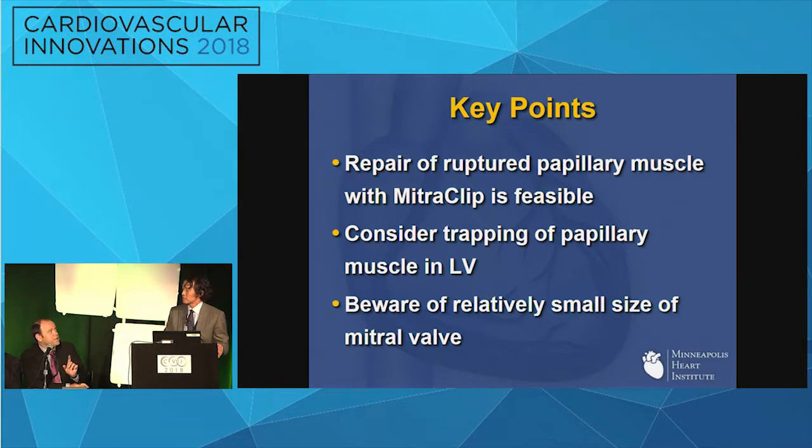I don't think the IFU says 30, but it's commonly known. Mitral clip, you can leave it at 30, but not more than that. Yeah, not more than that. And whether that holds true for XTR, I don't know, because you're given an extra couple of rows of gripper with XTR. I don't know if that's true, but at least with the normal size clip, it's 30.